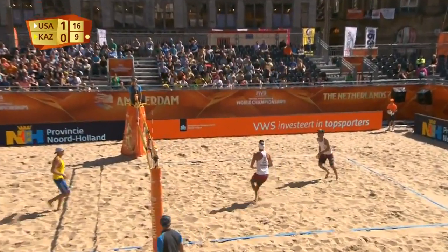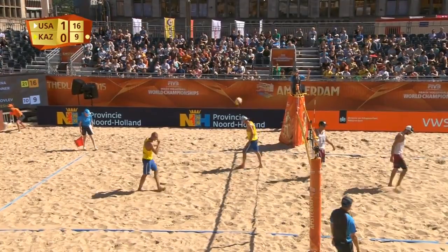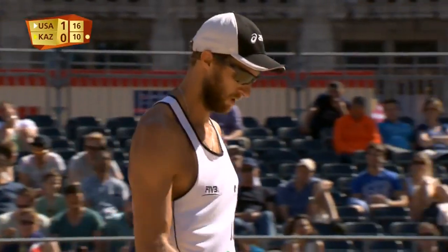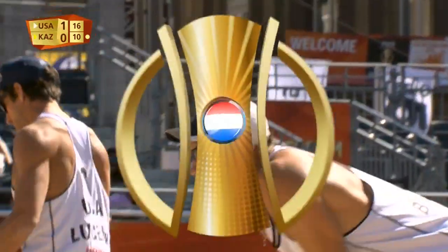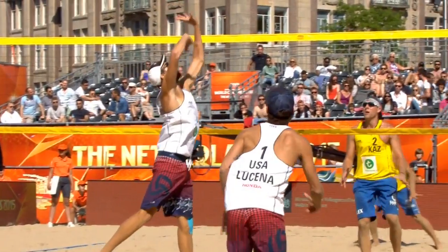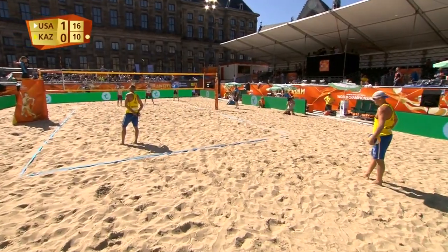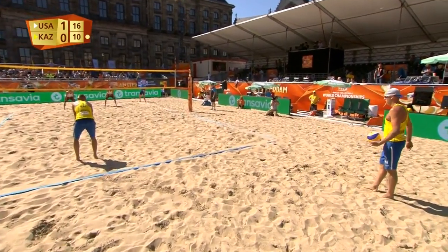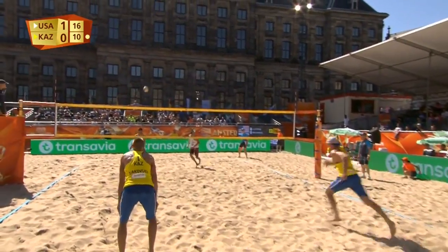See a jump serve. Lucena loves passing jump serves. Is that a carry or a double touch? He's been called for a double touch, Brunner. No complaints from the big man. It's just at the top of the picture, but can't really see. The first referee suggesting that the ball touched both hands on the way out.